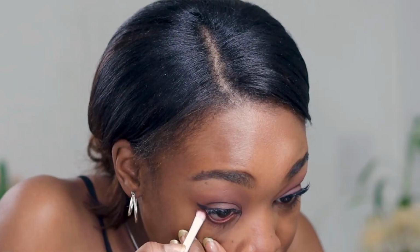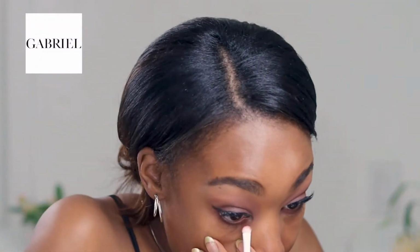So now we're gonna line the under eye with the aubergine shade. I'm adding the chocolate just on the outer corners and a little bit more underneath the aubergine.